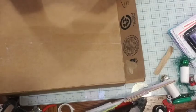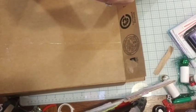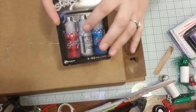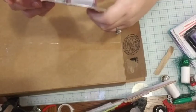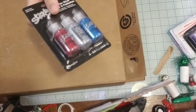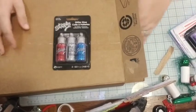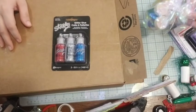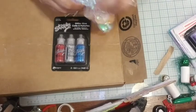Some Stickles. Ooh, I don't even have red. Oh, look at that. Red. Is this silver? Silver and blue. I do not have any of these two. I don't know about this one until I open it. I don't think so. Not for sure, but that is awesome. It's a different blue. Wow. That's cool. So, thank you. I very well appreciate it. That is awesome. Aww. Look at this. Love the package, of course.